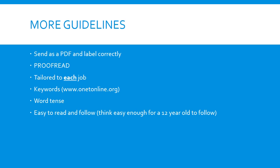I like to print the job description, highlight all the skills I have, and then make sure they are included in my resume, deleting skills that have nothing to do with the new position. Use their keywords and phrases. If the job description is not robust, look on onetonline.org for a generic job description. Every job you can imagine is listed there.